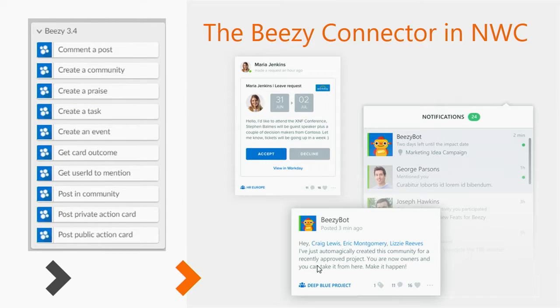We can do many things with the actions that we have in the connector. So we can, for example, create a community. Imagine someone working in Salesforce, as we saw in the video. When we close an opportunity for a new customer, we can create automatically, as part of the workflow, a community in Beezy for that customer or for that project.